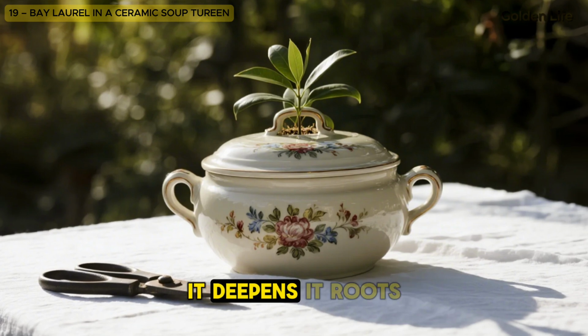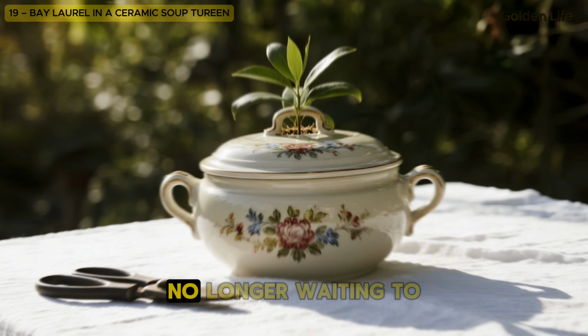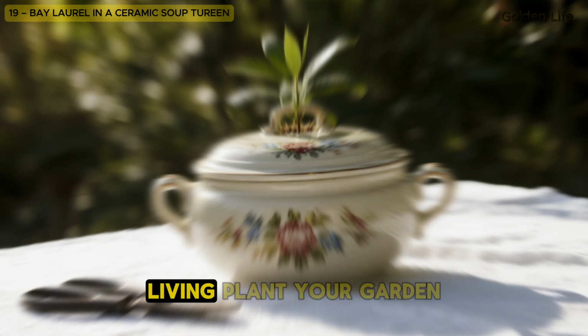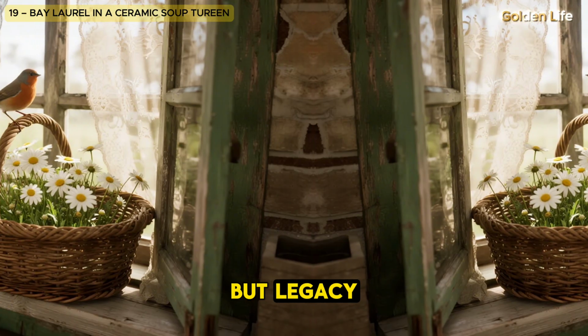It deepens, it roots. So let your old soup bowl sit out in the light, no longer waiting to be needed, because it already is. And in that pairing, old vessel, living plant, your garden gains not just beauty, but legacy.